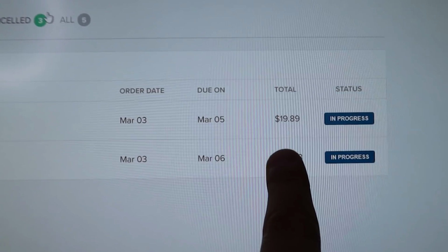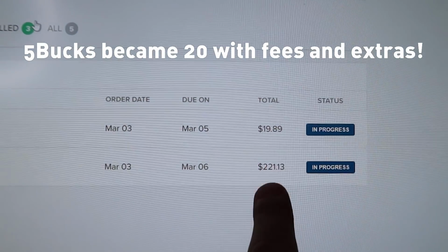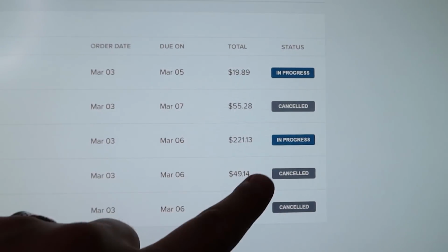Alright, so it's currently the 3rd day that I'm working on this project. It's been 2 days that I've been waiting for the artists to get back to me. Unfortunately, of the 5 orders that I placed, 3 got cancelled and only 2 are in process. As you can see, the $5 order and the $200 order are still in process, but if you look at my dashboard, you will see that 3 orders got cancelled. I did not cancel these orders. The orders were cancelled by the artists.